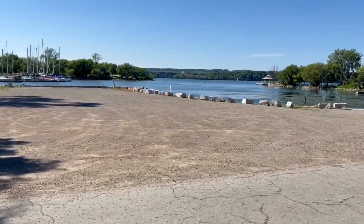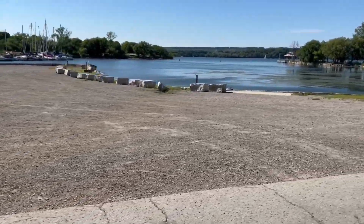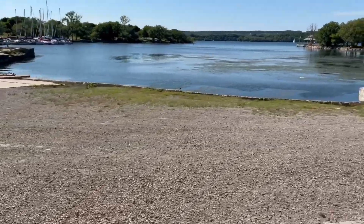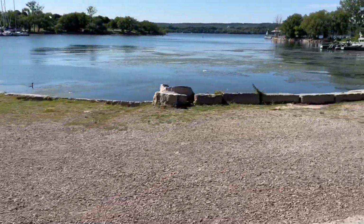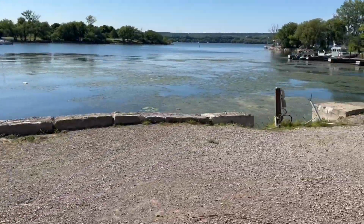Take a look at the side of the hill as we pass this building. You're going to see some openings that have been blocked off by concrete blocks. Those openings actually lead to caves. Back in the Prohibition era, rum runners would hide their alcohol in those caves.